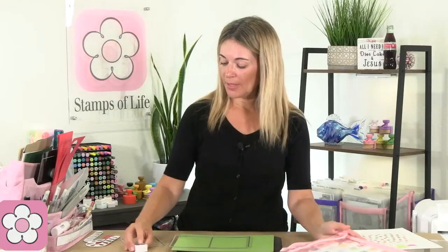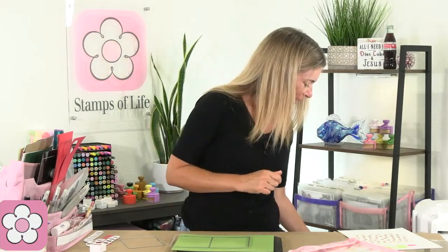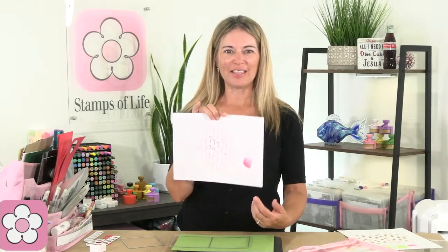Oh, what red color? Thanks for asking. It is cranberry. Shirley said she liked the fade I had going on there. I know, isn't that kind of cool? Kind of gets lost on that, but yeah.